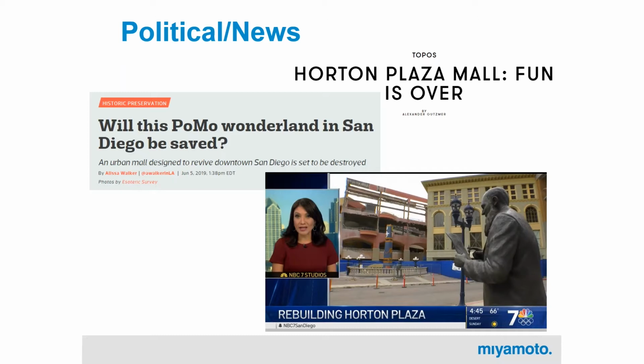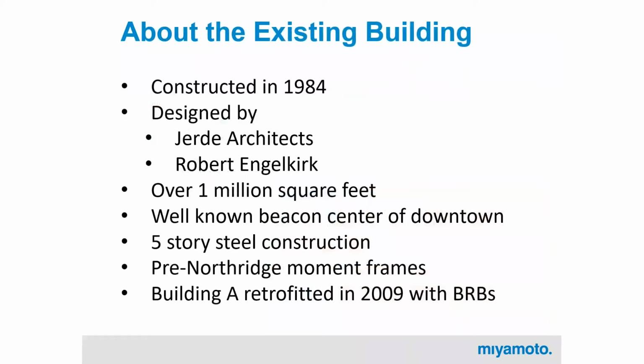This has been a very interesting job for me. There's been multiple news articles, even people protesting about changing the project. You can just type Horton Plaza news, and you can find a whole bunch of things, people complaining, people loving it. It's been a very interesting thing. And it's also been political. They've had city council and mayor involved, all kinds of stuff.